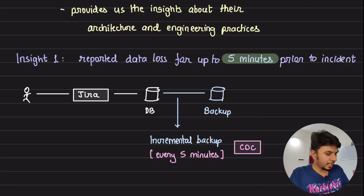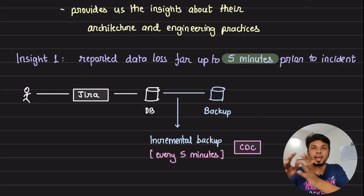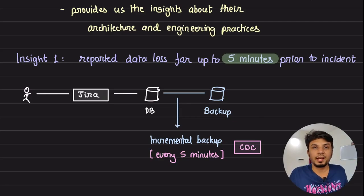Where whenever, let's say, any write happens on the database, it is then backed up at a frequency of 5 minutes into their backup DB, right? So this has to be an incremental backup that is happening on their system. Now, how in the real world does this backup actually happen?